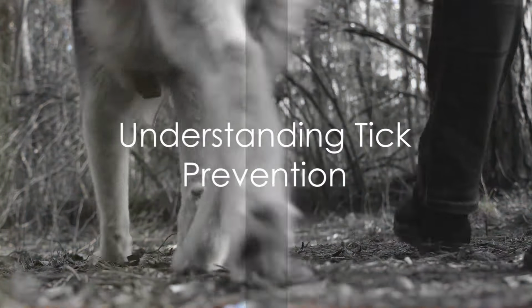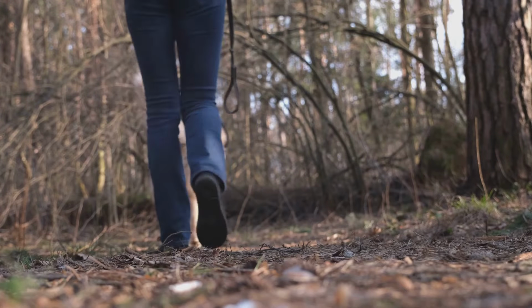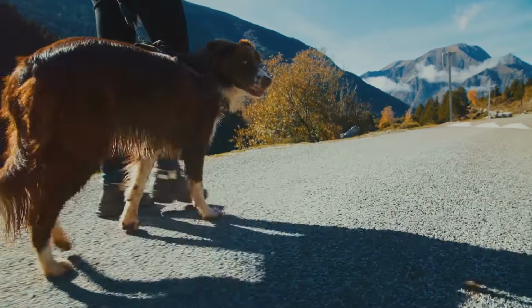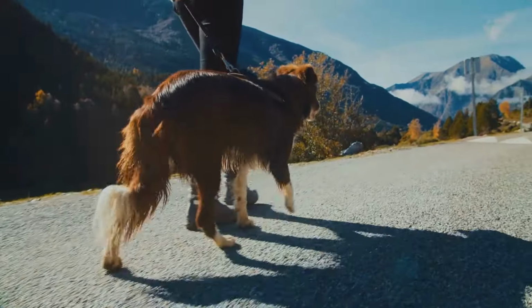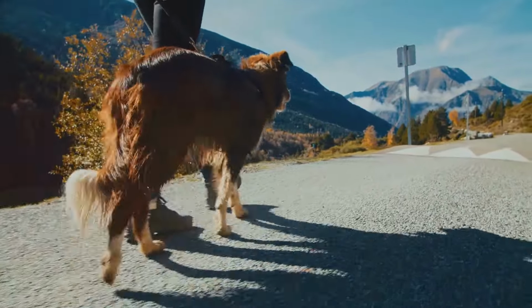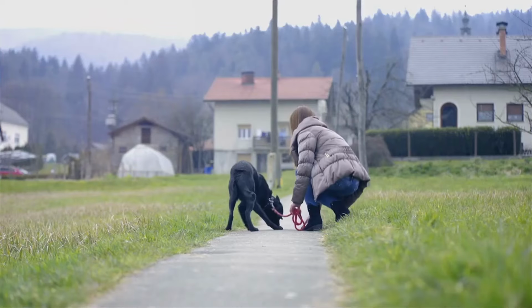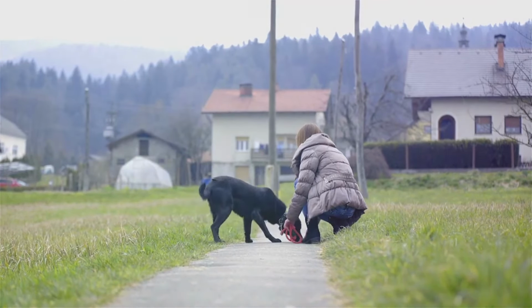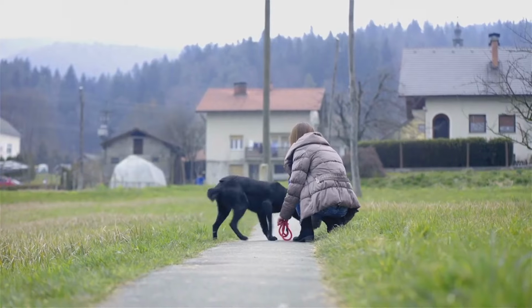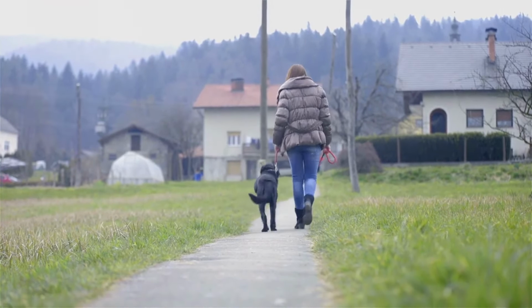Ensuring your dog's safety from ticks during walks is crucial, especially in areas known for high tick activity. Ticks can transmit various diseases to both humans and pets, making prevention essential. Here's how you can protect your dog from ticks effectively while enjoying the outdoors. Understand the environment. Before heading out, familiarize yourself with the type of environments where ticks are prevalent. As mentioned earlier, ticks thrive in wooded areas, tall grass, and dense brush.